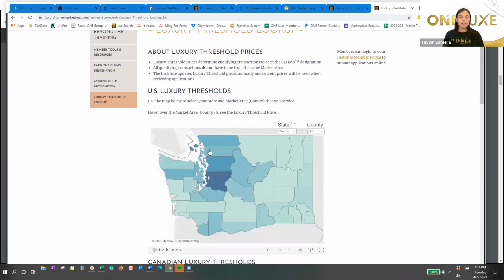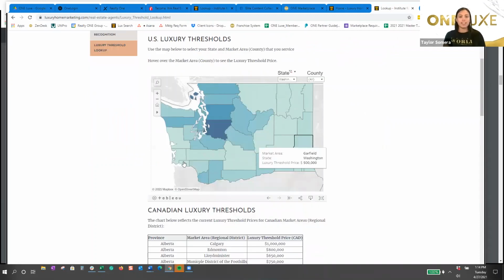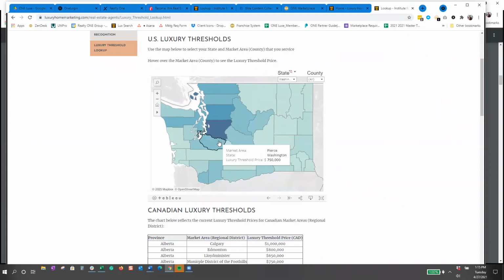And then this is a picture of your state, right? I was trying to find Tacoma, and I think it's in between King and Pierce. There you go. Pierce County, that's us. Okay, you're Pierce County. So the luxury threshold is right around where we said it. It's actually a little bit lower. And this threshold is what qualifies you for an external designation, Certified Luxury Home Marketing, which I'll dive into later.